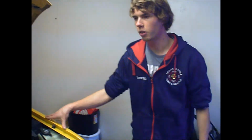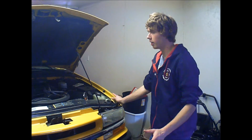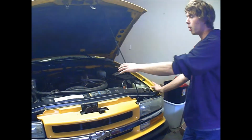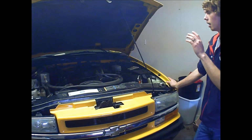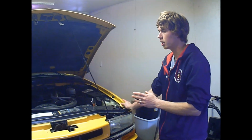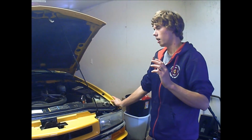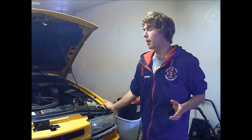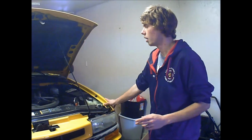Okay, so we're in my garage now. This is a 2003 Chevy Blazer that we're going to be working on. This is four-wheel drive. So if we have to drop the oil pan or anything, we're probably just going to yank the motor out and flip it upside down, because on these four-wheel drives, with these 4.3s, dropping the oil pan is pretty much impossible. If you can find a way to do it, good for you, but for us, we're trying to record and help people out here.